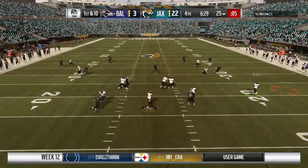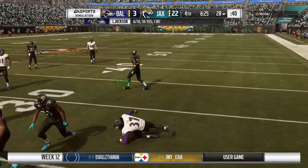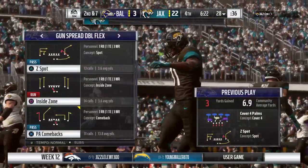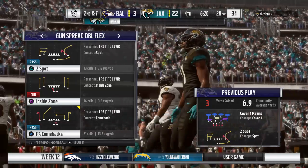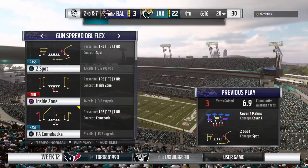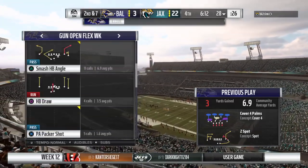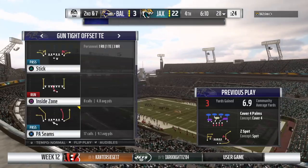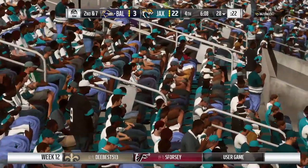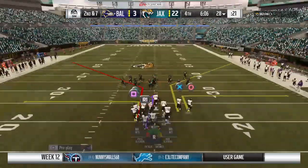They go back to the air here after the INT on the last drive. Finding his safety valve here. That's complete. And this one will go to the 28-yard line. Call it a 3-yard gain, and it'll make it a 2nd down. Here's 2nd and 7 now from the 28.